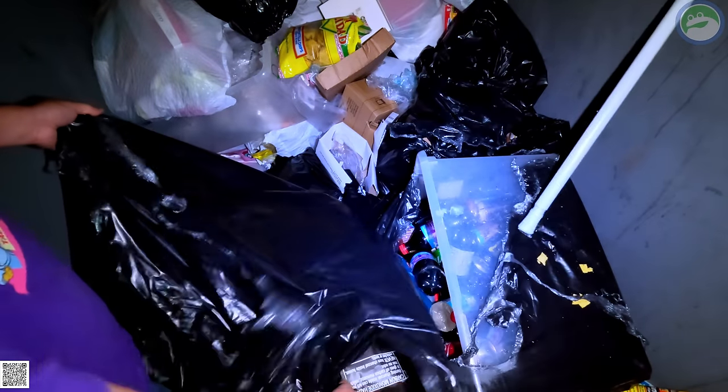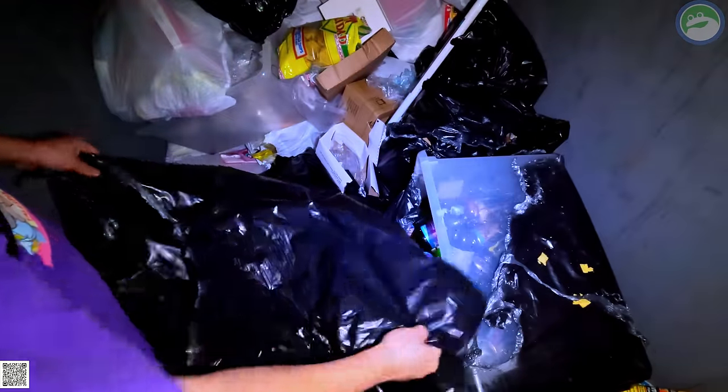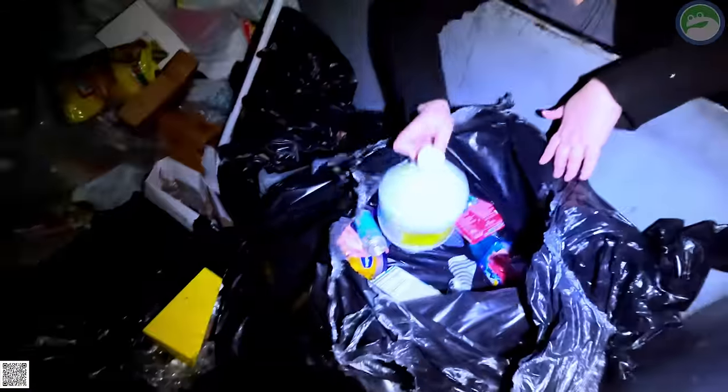Containers. They don't have lids, but the containers are awesome. Oh, look. A whole bunch of stuff. Oh, curtain rod. Charcoal, a whole bag of charcoal, brand new. Not even open. Uh-oh, careful. Bleach.